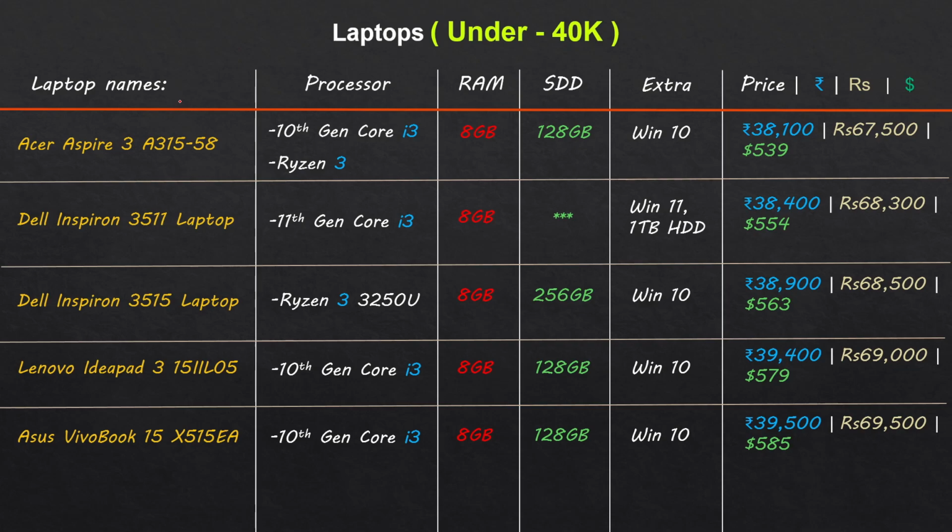So these are the 5 laptops I have for you today in this video. The first one is an Acer Aspire 3 with an i3 10th generation core, and also Ryzen 3, 8 GB RAM with a 128 GB SSD. It comes with Windows 10 and at a price of 38,100 approximately.